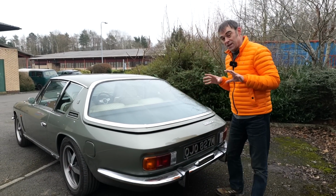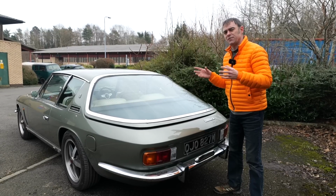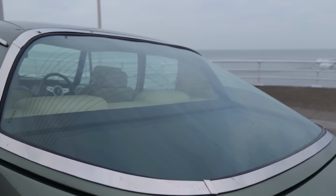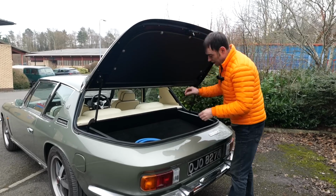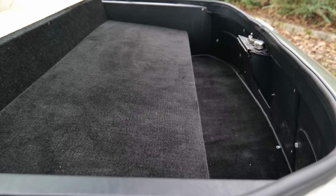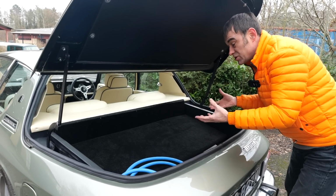Now, when you mention Jensen Interceptor to anybody, there's usually 2 things people go straight to: oh, V8, massive engine, and the iconic curved screen at the back, which you do not want to break. So around the back here in the boot is where we've got the remainder of the battery pack. It's taking up quite a bit of space, but that's where we've got to put it. Don't forget, in the UK everything has to be bolt-in, so all this is just bolted into the existing infrastructure of the vehicle.